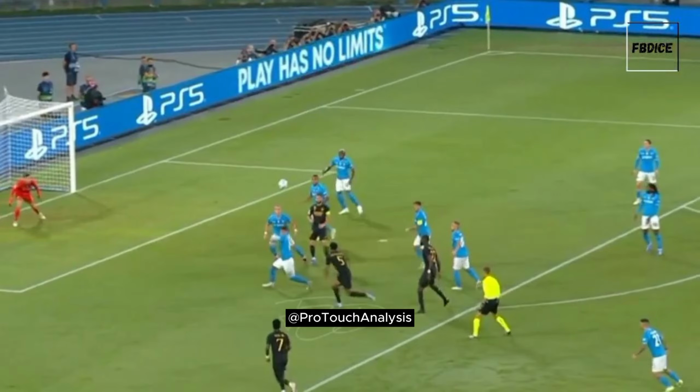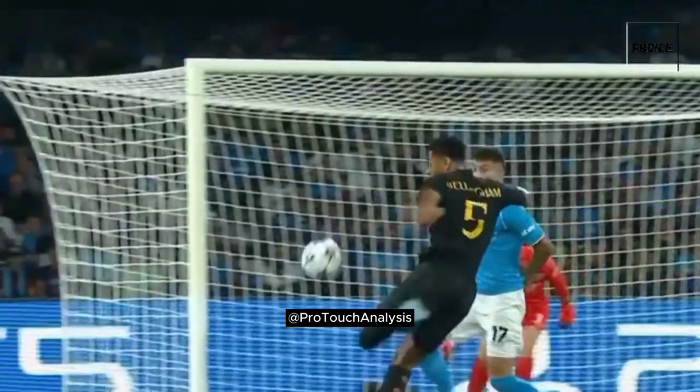Here this ball is headed out to Bellingham. Now since he is within shooting range, he is going to take a volley first time, as this gives the goalkeeper the least amount of time to react.